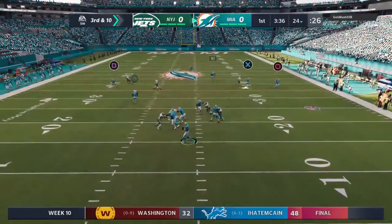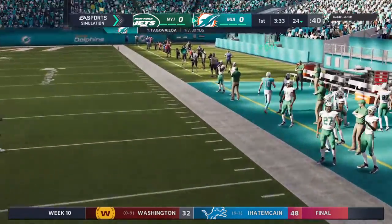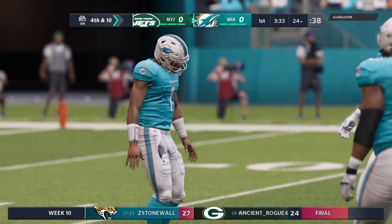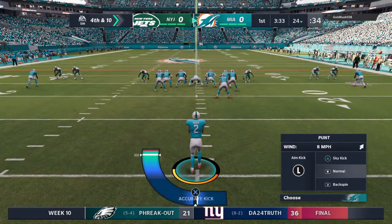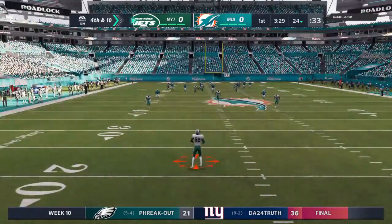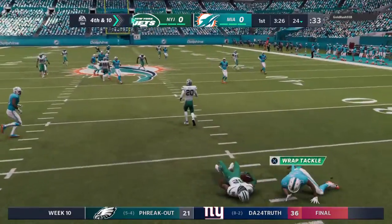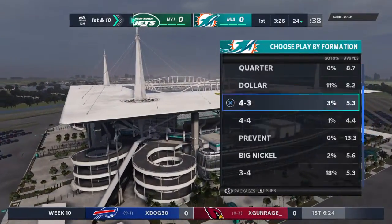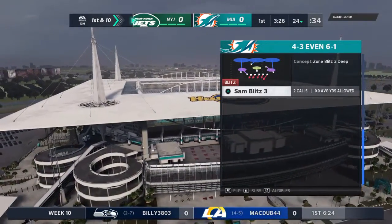Throwing is Tagovailoa on 3rd down here, and it falls incomplete after almost being intercepted. A pick there would have been great. The good news for the defense now, it's 4th down. Matt Haack is on to punt. Crowder now to return. Just a yard return there after a punt of 49, and the Jets will take over 1st and 10 at their 24-yard line.